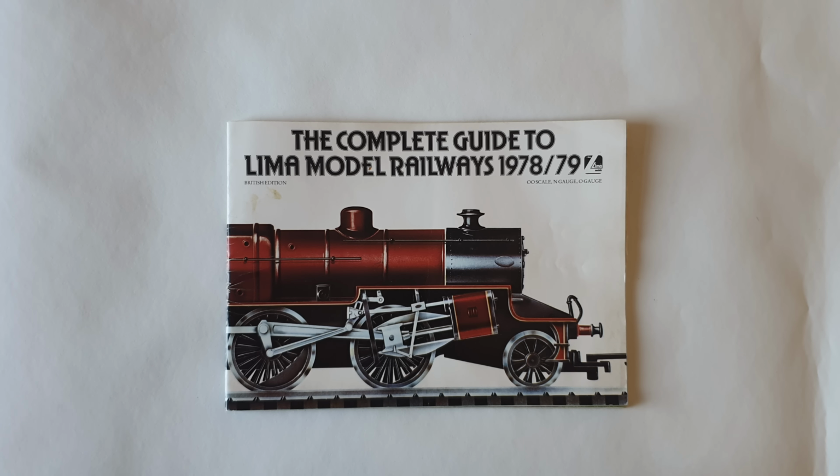Yes, it's another catalogue, and as you can see, this is the complete guide to Lima Model Railways 1978 and 1979. And it's the British edition, and it's for double O scale, N gauge, and O gauge. I saw this on eBay going for a couple of quid, and I thought, do you know, I've never seen a Lima catalogue. I didn't even know any existed.